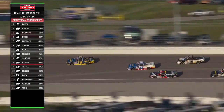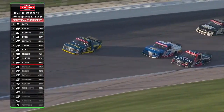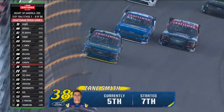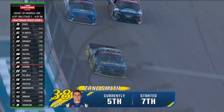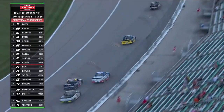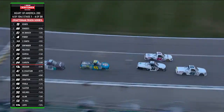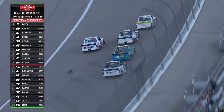As we see the sun shining here into turn 3 and off of turn 2, that's going to drastically get different as the shade starts to go over the whole racetrack. These trucks will handle different, and I think it got spread out a little bit quicker than I thought it would to start with here. The handling on these trucks will start to go away because right now they're most likely wide open.